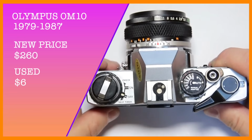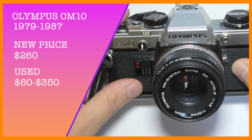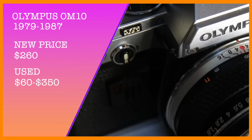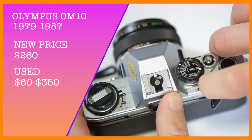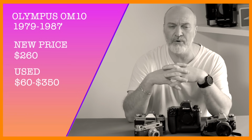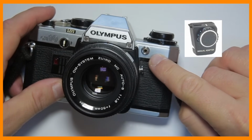So the OM10 was produced between 1979 and 1987, and I think it was a huge hit. The new price at the time was around about $260, and you can pick them up now for between $60 and $350. And the OM10 is an aperture priority camera, so all you need to do is select the aperture, select the film speed, and the camera will adjust the shutter speed accordingly for your right exposure. But back in the day, Olympus had a little tiny attachment which you attached to the camera. It was about 30 quid, and then you could turn the OM10 into a fully manual camera.